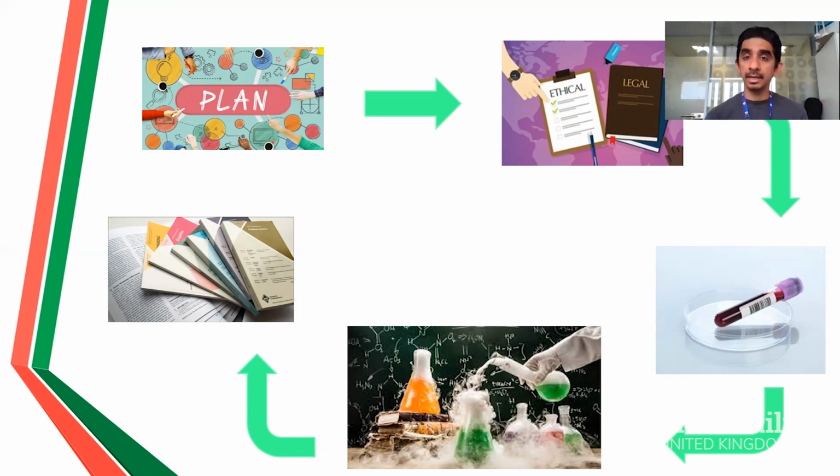So after getting the relevant approvals, we collect the samples from patients, and then we process them in the lab. It's definitely not like the labs are fuming with gases and stuff. So we mostly work with DNA sequencing. So we sequence those DNA derived from the blood. This idea of circulating tumor DNA is very relevant in terms of liquid biopsy. So you can actually take the patient's blood sample and then detect those tumor-derived DNA in the blood.